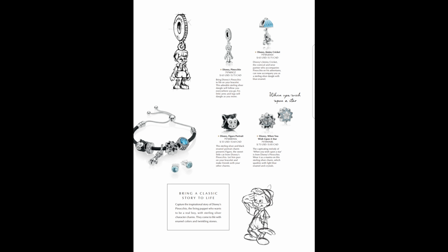Okay, so the first release coming out at the end of this month, on the 30th of August, is the Pinocchio range. As you can see, there is a total of 4 charms coming out in this collection. 2 dangles, 2 non-dangles. I have to have the Disney Jiminy Cricket out of this collection. And after seeing these images, I'm thinking I may very well also need the When You Wish Upon a Star charm. They are all absolutely stunning, beautiful charms with a little bit more detail shown on those images there for you.